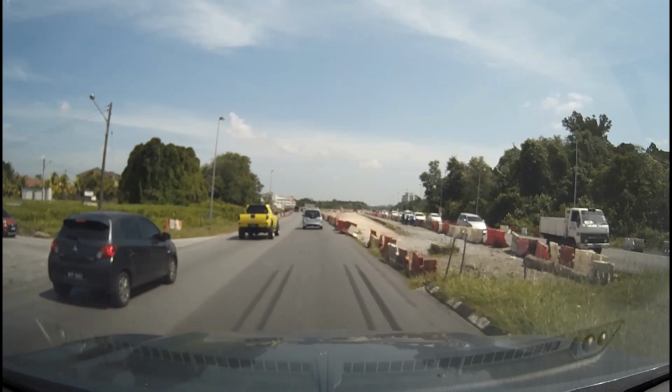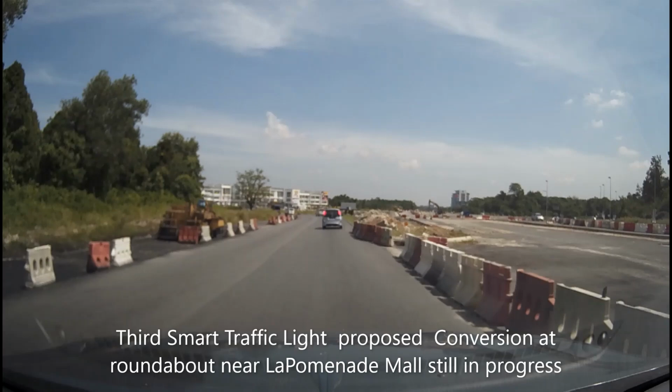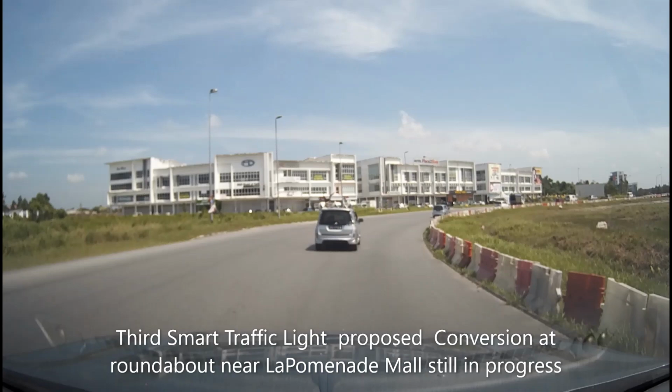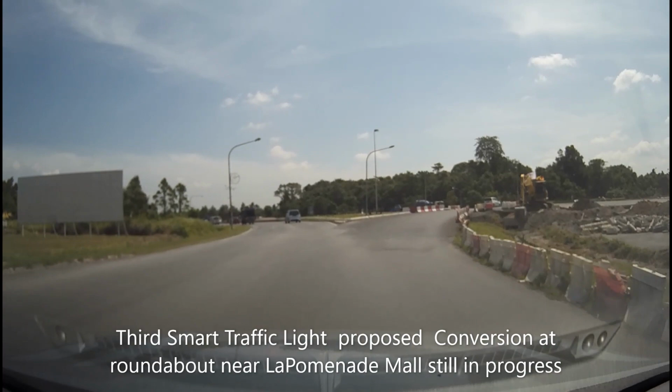Now we have arrived at the third roundabout, and this is also supposed to be a third smart traffic light conversion along this roundabout. It's near the La Promenade Mall, and they leave it there also for the ART in the future, and the construction, of course, is still in progress. But the traffic here is running quite smoothly. There's no traffic jam here, and this is around peak hours.